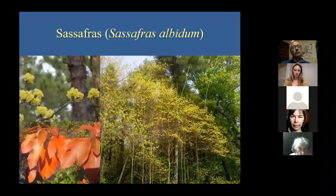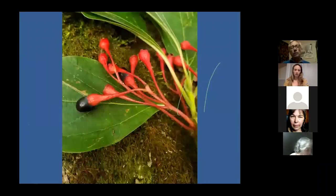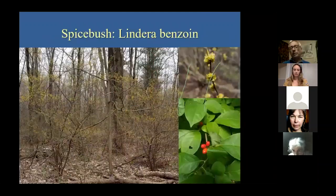Sassafras, if you can get them, this is a great wildlife tree. Not only is it great for pollinators and it's got beautiful foliage, but these seeds that develop at the end of the year are absolutely critical for thrushes, migrating robins. Many of the berry eaters will really relish these fruit. And its close relative, the spice bush, the same thing. Great early spring for attracting insects. And then in the fall, right now, we've got the thrushes and others eating the seeds.